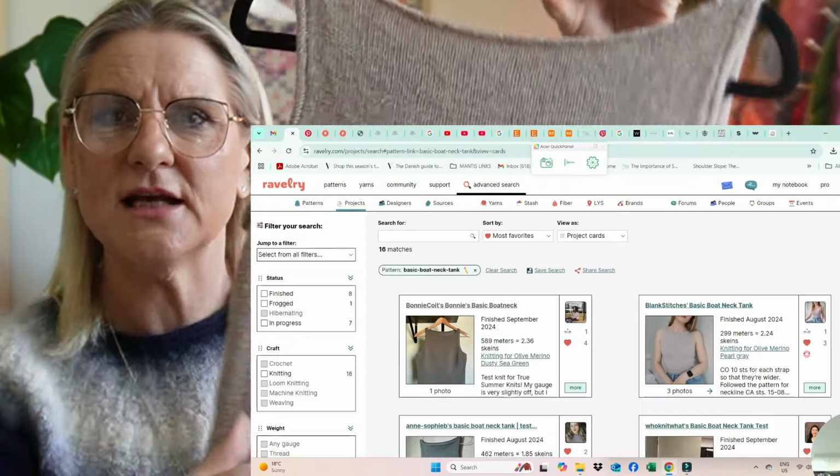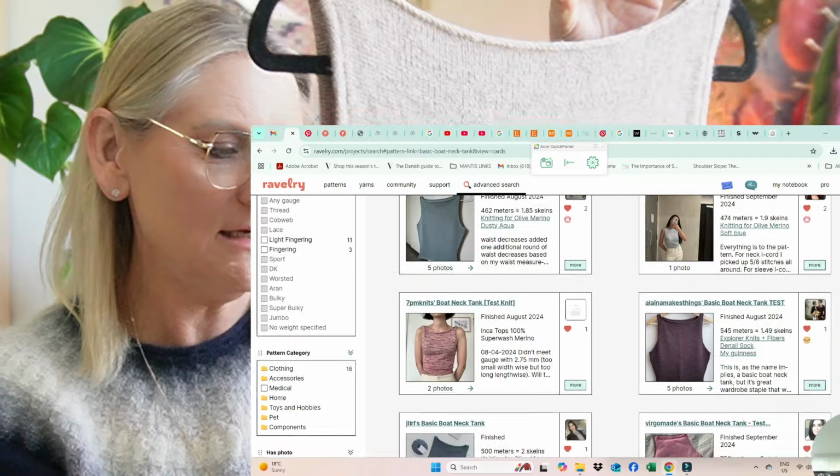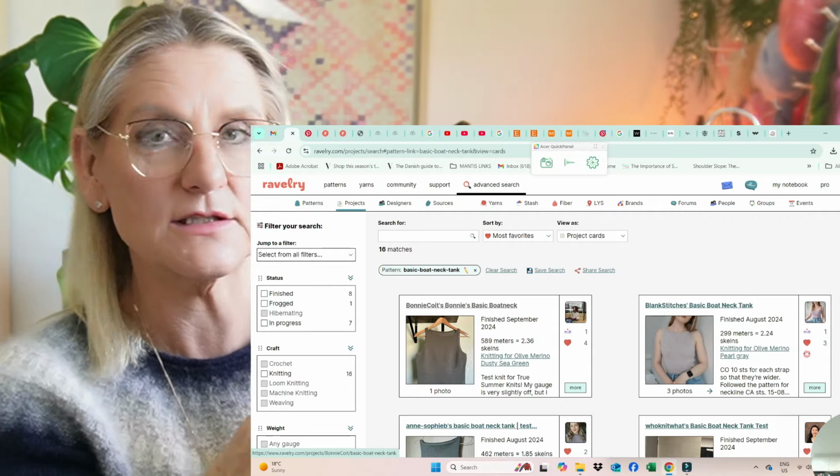This is the Basic Boatneck Tank from True Summer Knits, by Maddie. It's her first pattern. It's really beautifully written, and you can get the pattern for free, or you can sling her $5 to encourage her to design more, and I recommend that. That is it for finished objects.